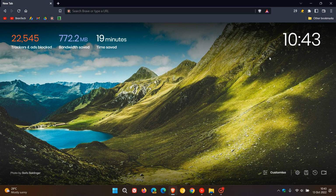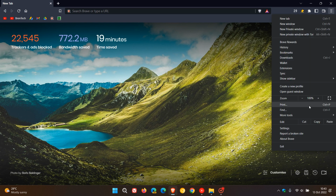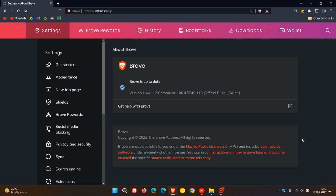Now, to double check if you have this update, which you should, as it's always important to double check, especially when you're dealing with security updates, as your browser is your first line of defense. As I always say to the online world, we head to the menu about Brave, and I do find that Brave does a good job at updating itself automatically in the background.